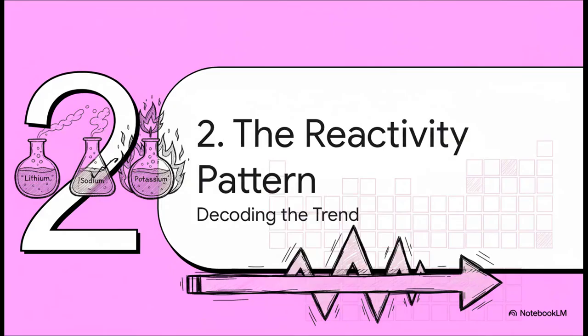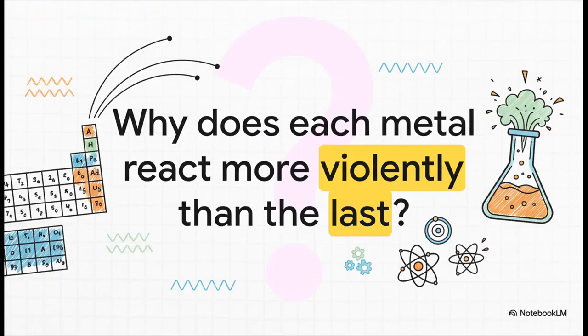Okay, so we've seen lithium fizz, we've seen sodium race, and we've seen potassium just catch on fire. There is definitely something going on here, a clear pattern. So now let's unpack the why behind all this escalating chemical drama. This is the big question. This is what unlocks the secret code of the periodic table. Because what we just saw wasn't random at all. There's a beautiful, predictable logic to it.